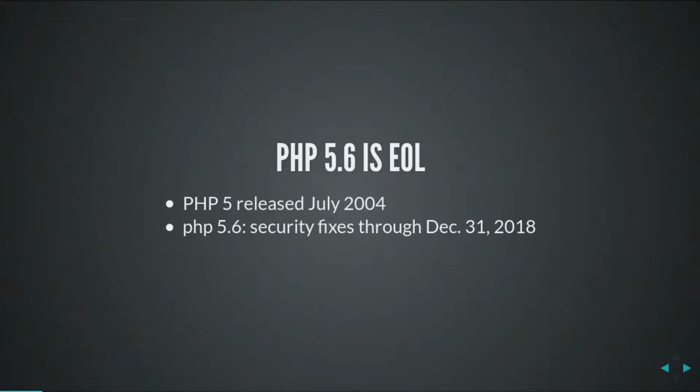All right, so the first big reason you should migrate to PHP 7. First of all, show of hands, who's on PHP 5 still? Okay. Anyone using a version older than 5.6 that you know? Anyone using PHP 4 still? No? Okay. Who's moved some sites to PHP 7 already? Cool. All right, well, PHP 5.6 is end of life.